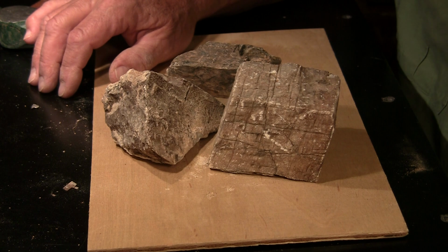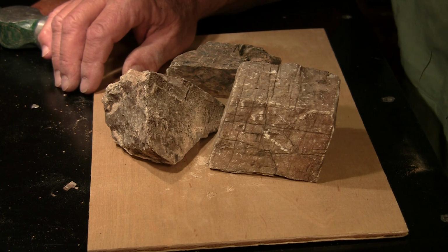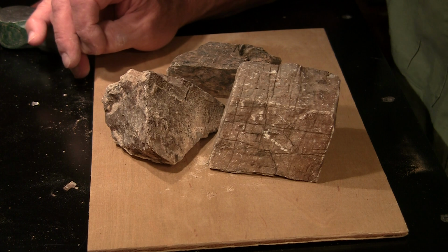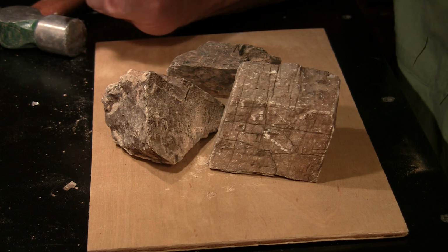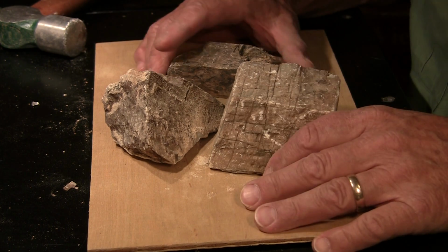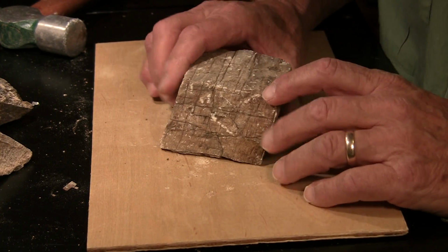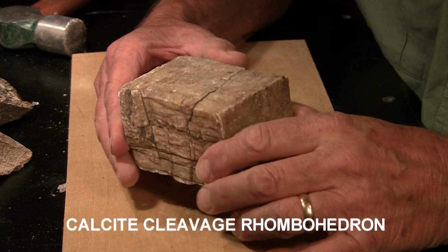I managed to come back with a bunch of ugly rocks, a bunch of calcite fragments from that prospect pit out near Wickenburg. And most of it's going to go to Arizona State University at the West Campus for students to bust up into little pieces to explore the concept of cleavage in minerals. But the three specimens I have here I'm going to break up, but I wanted to show you this one first. This is the one that has the overall shape of a calcite cleavage rhomb to begin with.